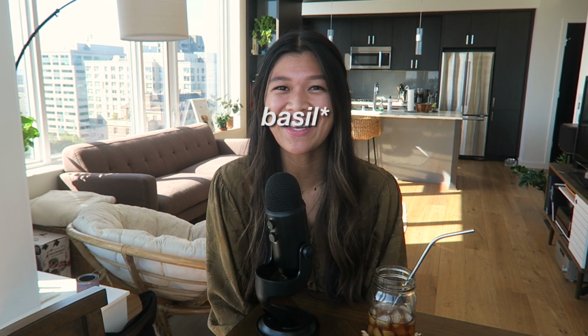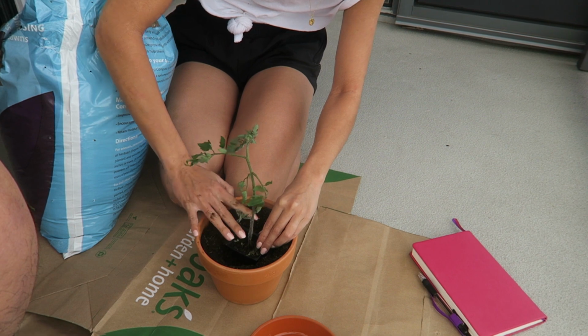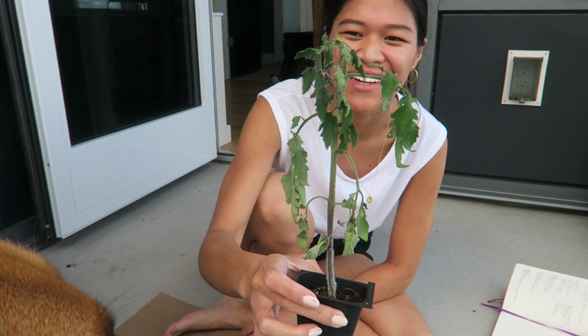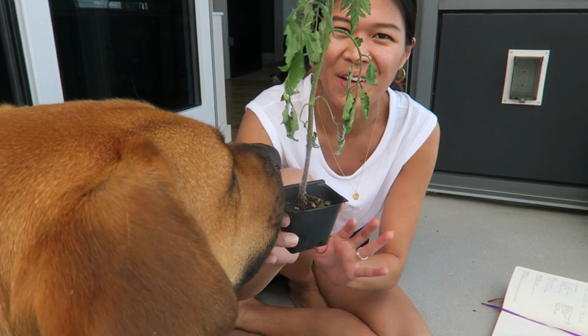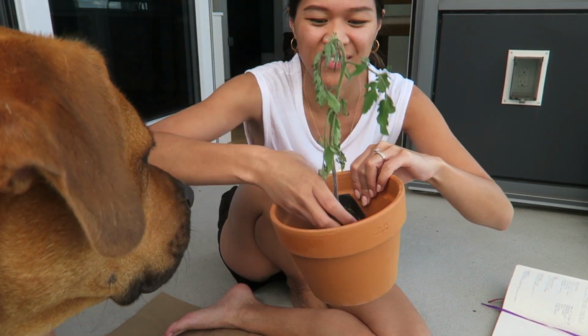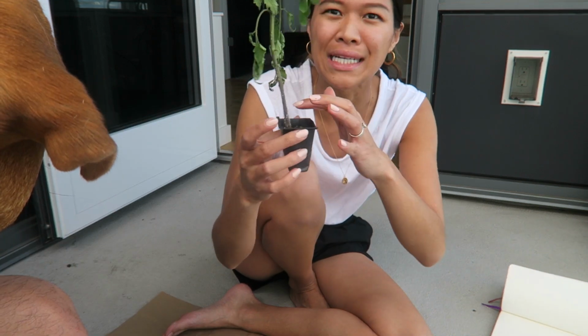Based on what I researched, I bought a tomato plant and a lavender plant to go along with my tomato starter. I repotted the tomato starter in this little pot. So this is the tomato starter that I got from my friend. It looks a little sad right now, but I just watered it not too long ago, and then it'll spruce right back up. But we're gonna put this in this 6-inch pot with the stem a little bit deeper than what it is right now.